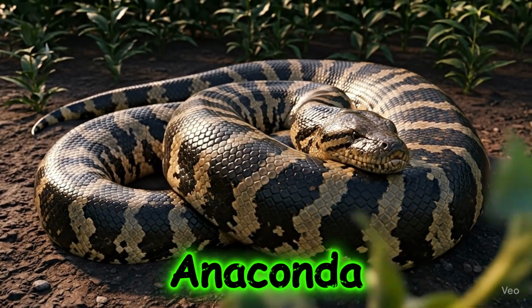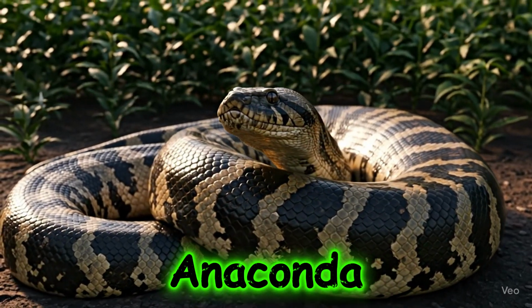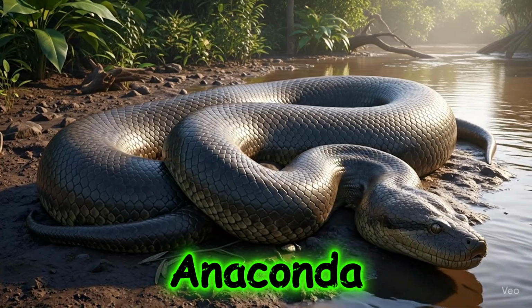Splash! It's the giant anaconda. It glides through the river and is a top predator, silently keeping balance in the wetlands.